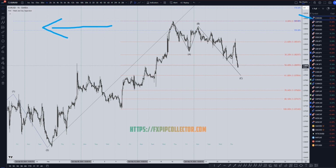So the euro dollar was kind of a tricky move today because it did definitely break structure to the upside, but then it ended up rejecting this structure, making another big impulsive move down at the PMI news today. I'm definitely still looking at this as corrective action, especially compared to this move up. I still think it's very likely this is an ABC correction.